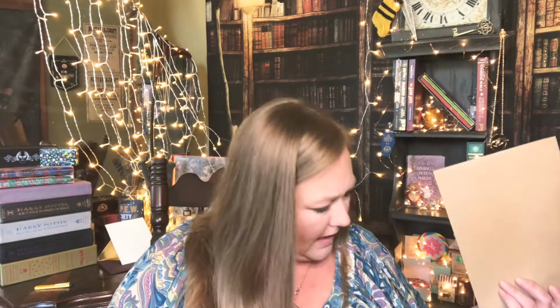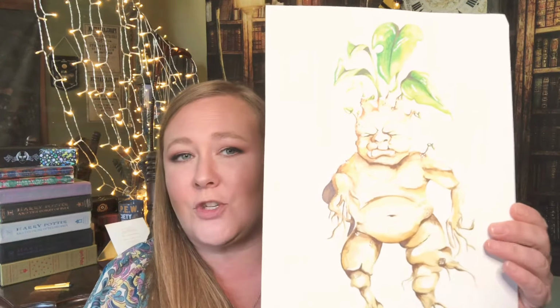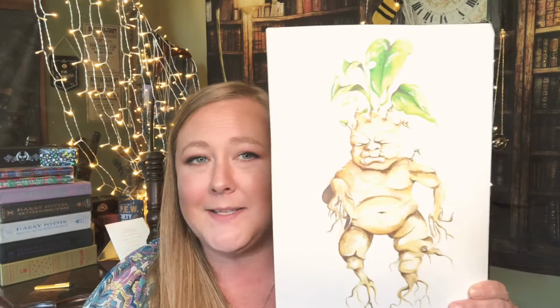Very, very cool. Awesome. So I believe we have two things left. Great. And oh, I wish it wasn't so crushed. So upset. Here's a piece of artwork. Did Cherry do this? I think Cherry actually did this herself. I'm going to show you guys. It is so crushed, but it's a watercolor picture painted of a mandrake, a baby mandrake. And how funny is that?